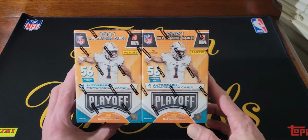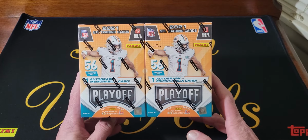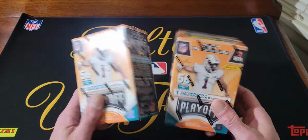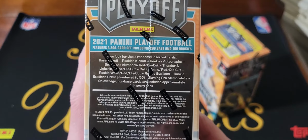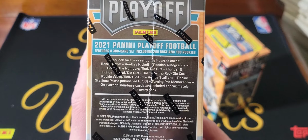Today, we've got a new retail release: 2021 Panini Playoff Football Blaster Boxes. Went to local Walmart tonight, and they had these sitting on the shelf. They only had two. I went ahead and picked them up. Here's some of the stuff we can look for in here.